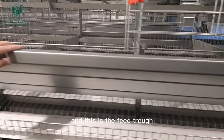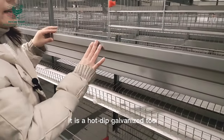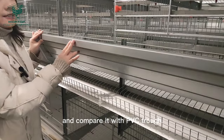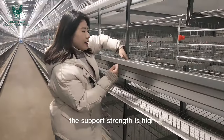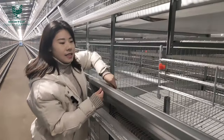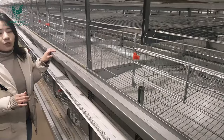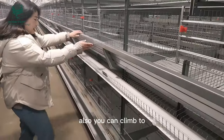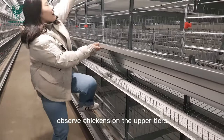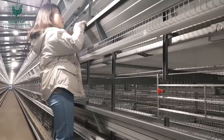And this is the feed trough. It is a hot dip galvanized trough, and compared with PVC trough, the support strength is high. Also, you can climb up to observe the chickens on the upper tiers.